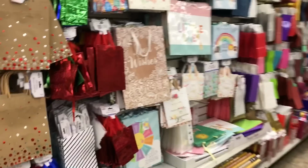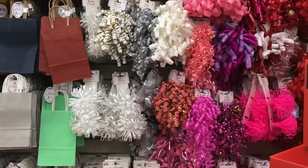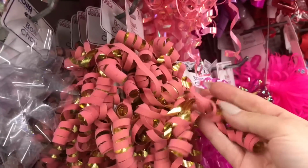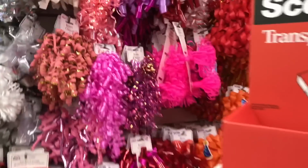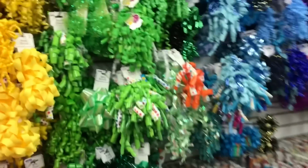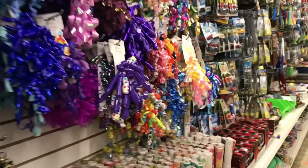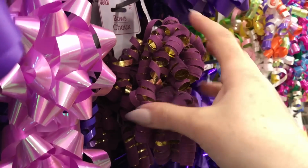They have some really pretty bags out right now. I love these bows. They're like a velvet finish on the one side, really soft. The inside metallic, so pretty. They have different colors as well. Oh, see, here's like a purple, a wine color I hadn't seen before. Just beautiful. How pretty are these bows?